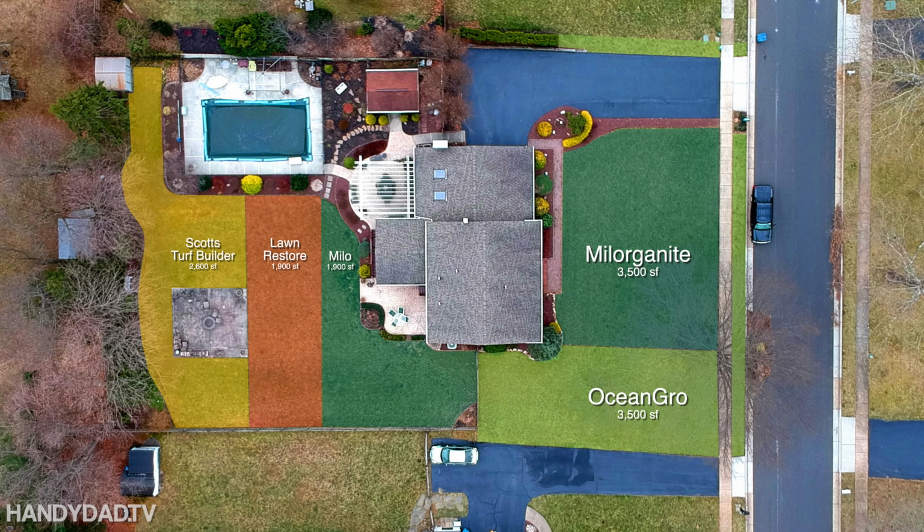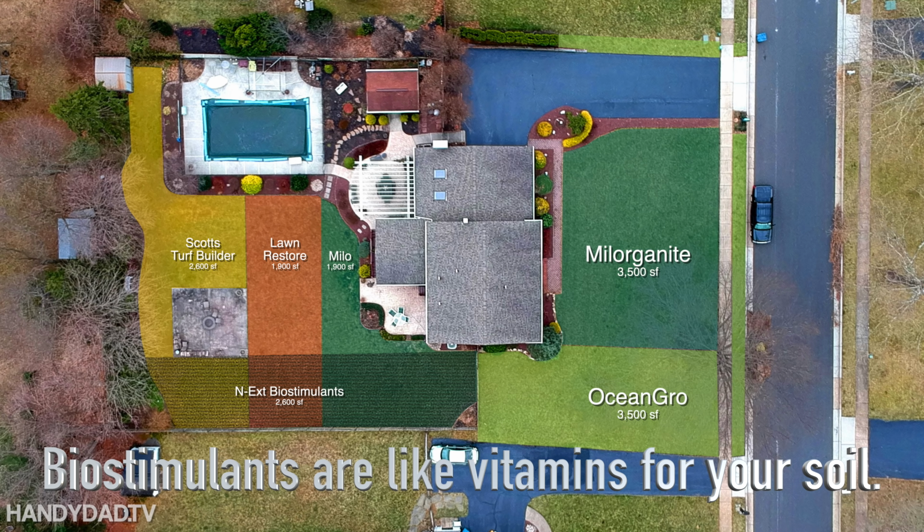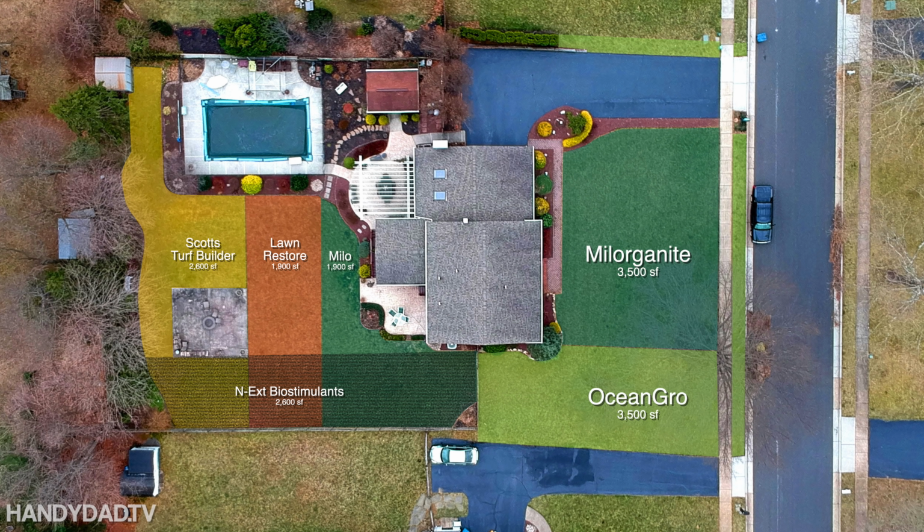Now, I'm also going to be testing a stripe in the back that I will be using Next products on. And that's where I'll be able to see side by side for all of these 3 fertilizers. I'll be able to show you which ones respond the best to the Next products. And so this is going to be something that's ongoing throughout the entire year.